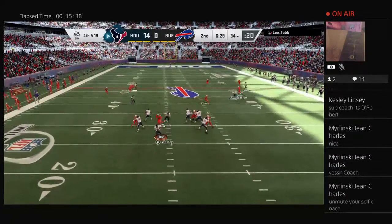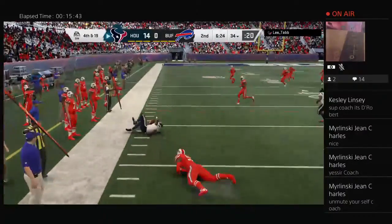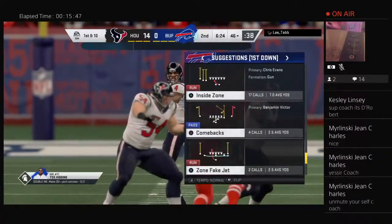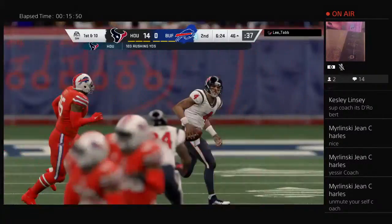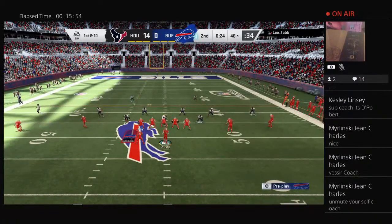They are going for it. Here's Watson. Steps away to his left. He's going to run, but he's got a long way to go. A surprising move to go for it. Predictably, at least somewhat predictably, it doesn't pay off. And the Bills are going to take over in excellent field position.